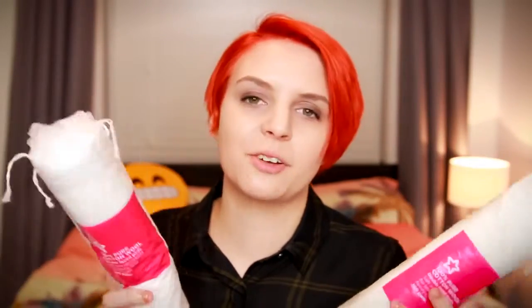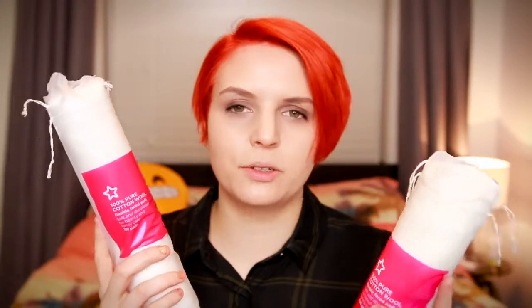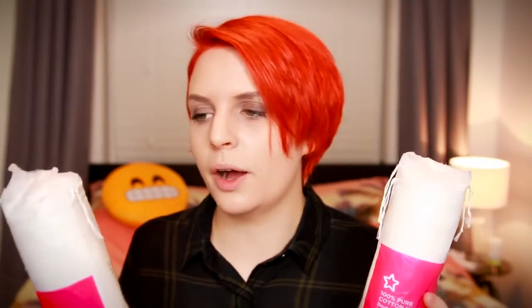So that was Boots, and I got a couple of things from Superdrug as well. First up, cotton wool pads. Always running out of cotton wool pads because that's how I take off my makeup now. I don't use those makeup wipes anymore. I just put some micellar cleansing water on some of these, and then I use a bottle of toner.